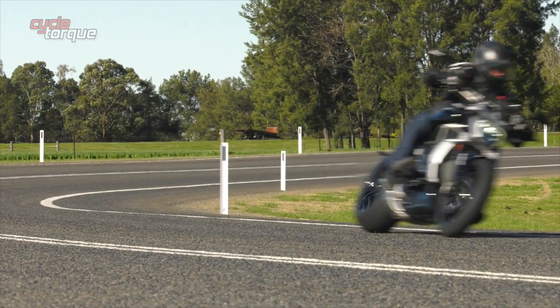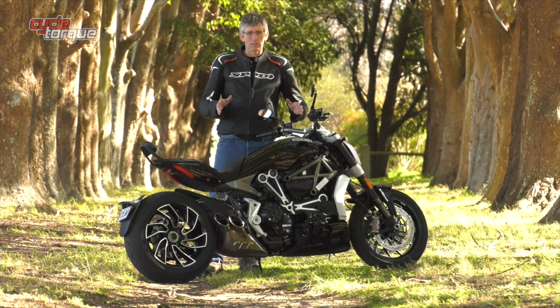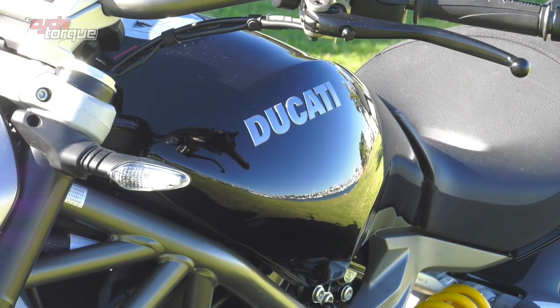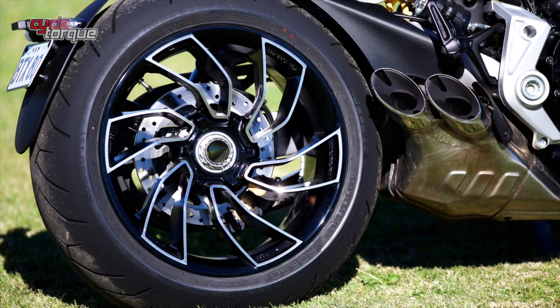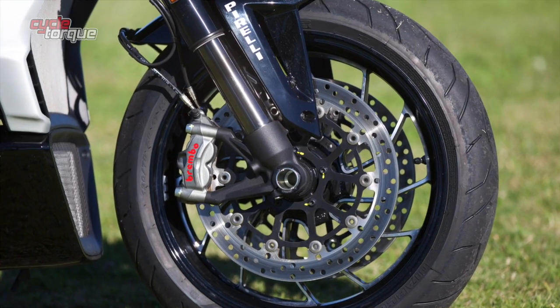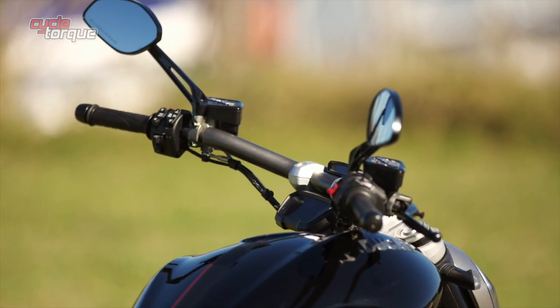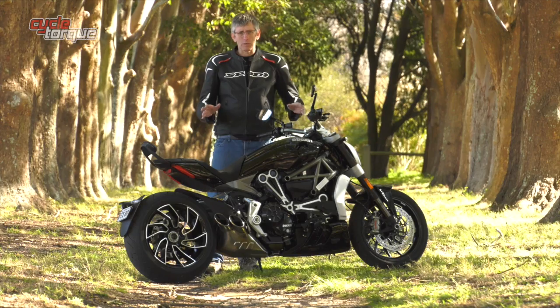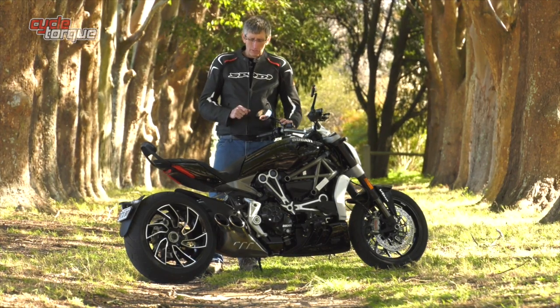But the idea is that this is a high performance machine in a cruiser style package, and doesn't it look awesome? This model is the S. It's got different wheels and a few different bits and pieces, but generally speaking it's the same as the standard one with a few little extras. It's not got completely different suspension or anything like that, like on some of the other Ducati S models.